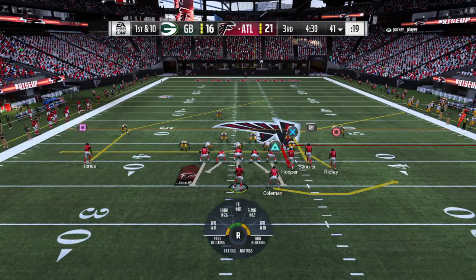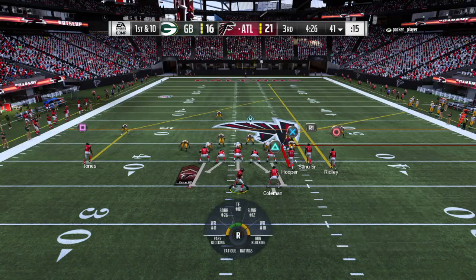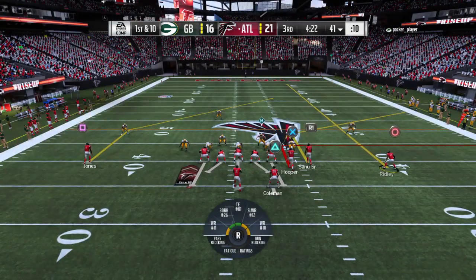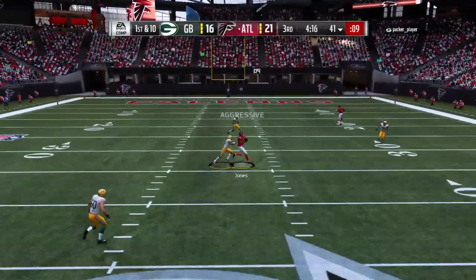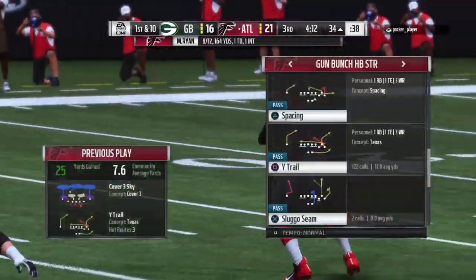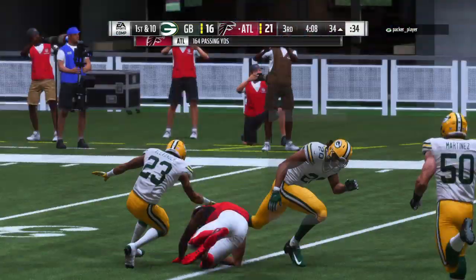Gun. Ready. Black 25. 11. Go. On 1st and 10, it's Ryan. And this is going to be caught. He won the fight for the football. A really nice gain of 25 yards.